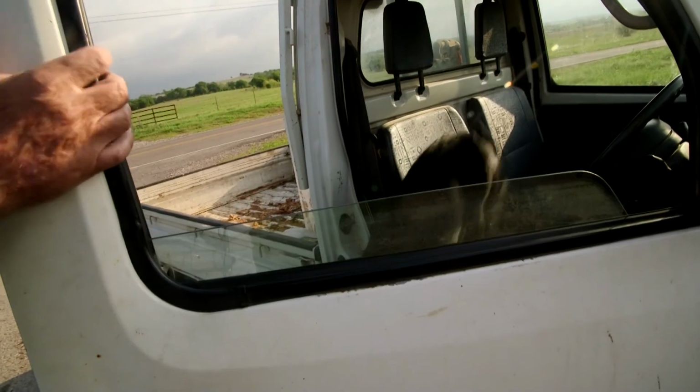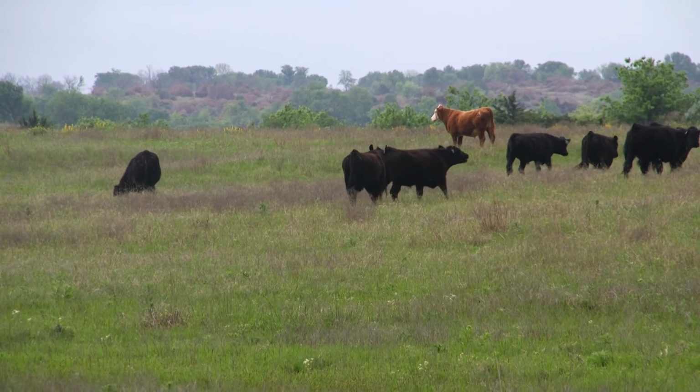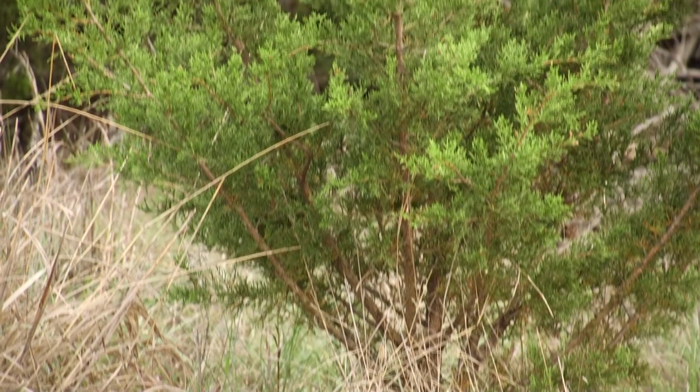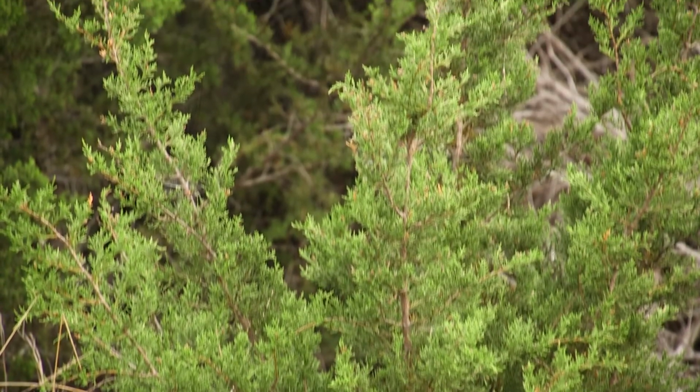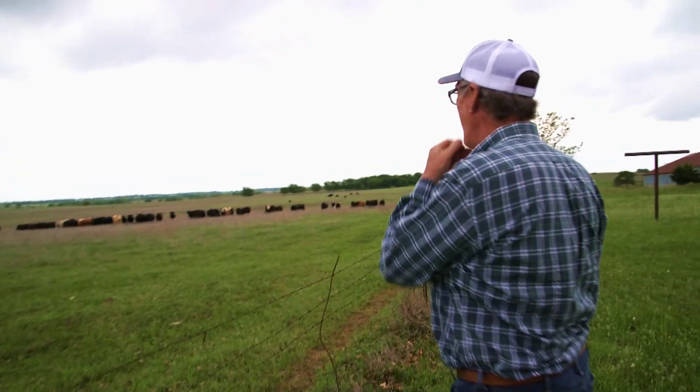This land had been neglected for at least 20 years. By that, I mean it was overgrazed. Too many cattle were run on here and allowed the cedars and other underbrush to kind of take over. Cedars are very invasive, but I've been working real closely with NRCS to restore this land.